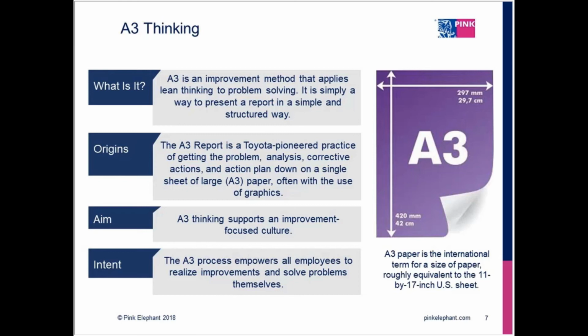You're very concise. It shows you're understanding what you're doing. It is making it very visible, because that's one thing about Lean, you always want to make work visible through visual management boards, etc. And A3s can have not only text on it, they can have charts and diagrams and different aspects to it to help with the visualization, is really what we're looking for.